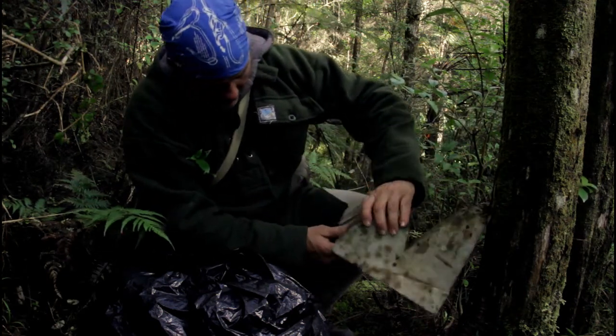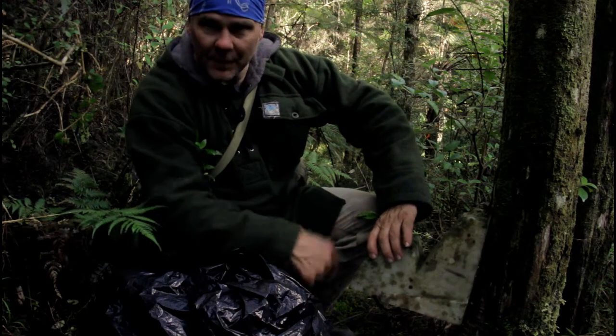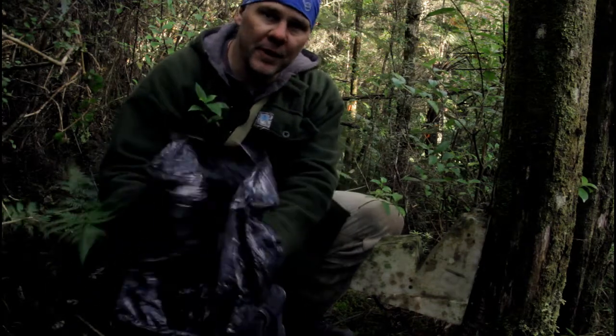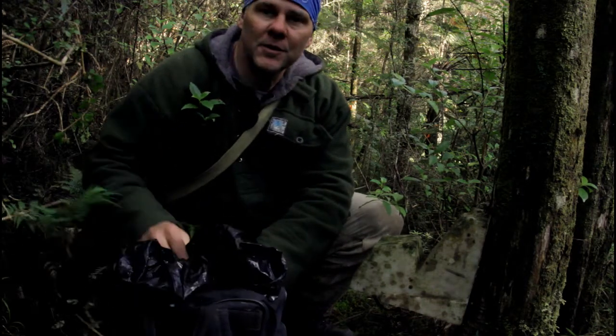The crucial thing is turning them back, making sure none tip out onto the ground, because then the birds can eat them as well. And the birds and the plants and the trees, that's what it's all about.